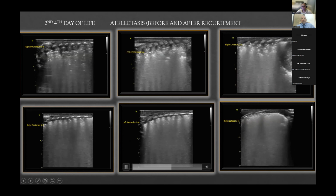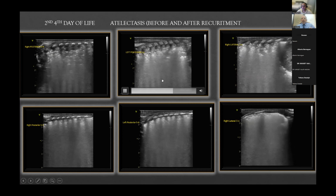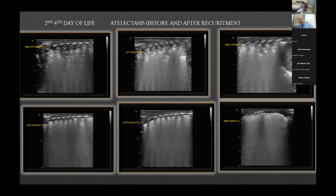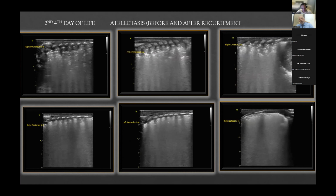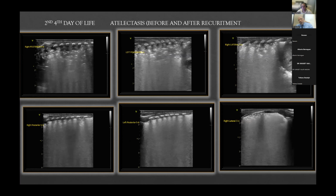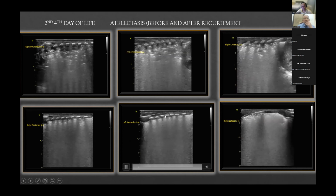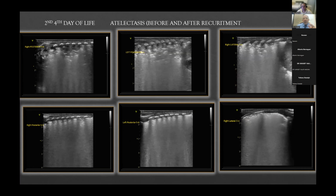Question: what was the interval between scans, Dr. Ashraf? Just out of curiosity. Answer: when I make PEEP 6, PEEP 7, after 12 minutes I scan again. It stays the same, and after 30 minutes to 1 hour I scan again. After PEEP 8, I do serial follow-up scans, this is the one at 11.